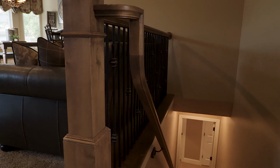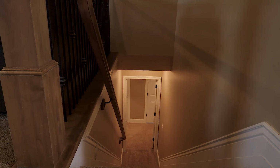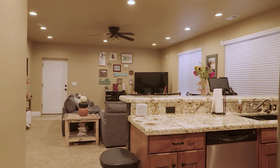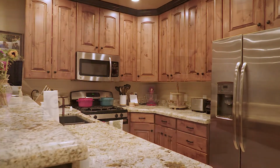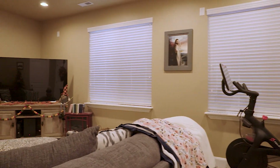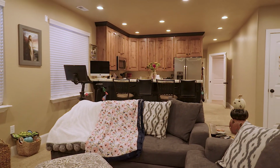Get a property like this: Rambler, master on the main, bonus space, and now we're going to go down to the lower level. As we go down here, take a look at the size of the space. Oh, that's great. Now, they're renting this space out right now for $1,300 a month. It's got a basement entrance that comes right in. You walk down the stairs and come right into this area. And this area, of course, is developing like crazy, so rent on this is actually pretty cheap at $1,300 a month.